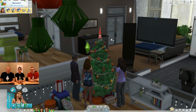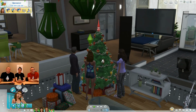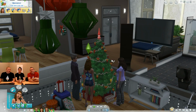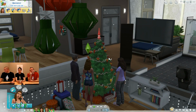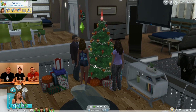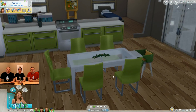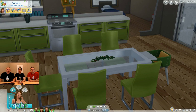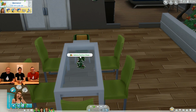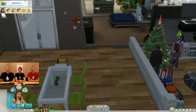That's very nice. Now, if you use the trees that we have from the previous holiday packs, those will work here as well. Again, if you open up Build Buy here, you'll see that it sorts it to Christmas decorations, so it's based off the traditions you have there. Here's a little decoration I put down, this little garland. You could also admire your festive decorations, it's part of being celebratory. Yeah, I like it.